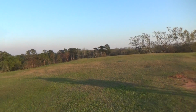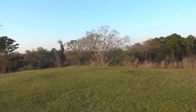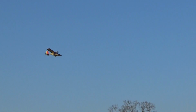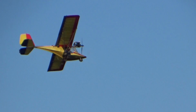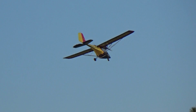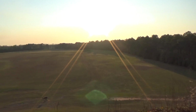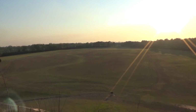This is the top of the mound, and this is an ultralight buzzing by. All right, it's hard to see into the sun, but this is called the plaza. There's one mound out there. There's about half a dozen small mounds surrounding the plaza.